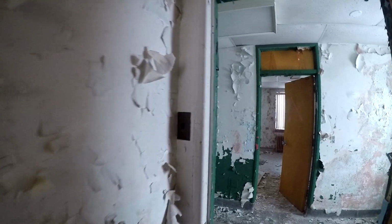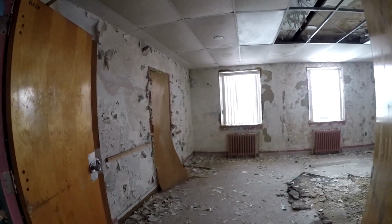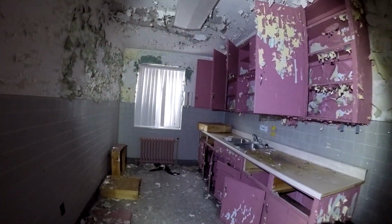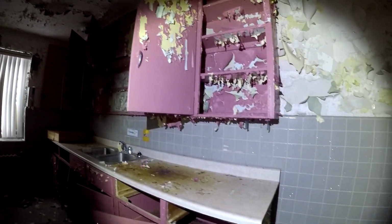This is inside the quiet room, guys. Bars, like these steel bars kind of along here. Look at the paint peel. Wow, look at this, guys. Nice paint peels all over the walls.